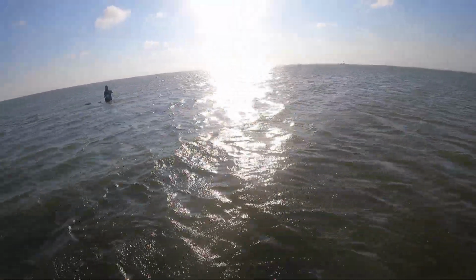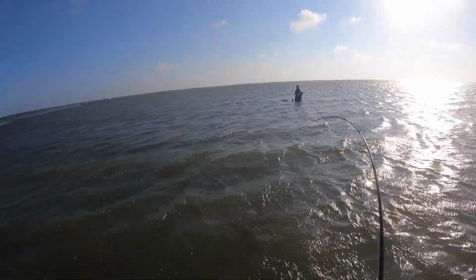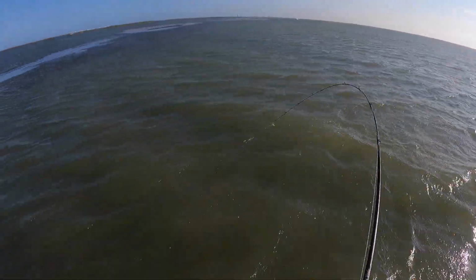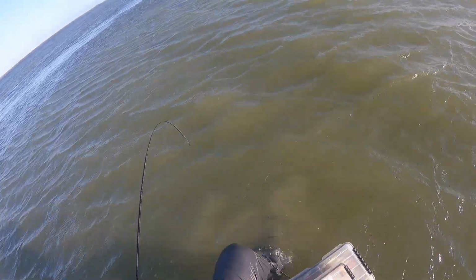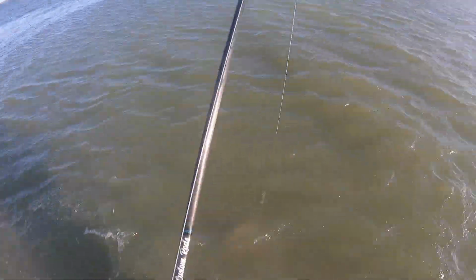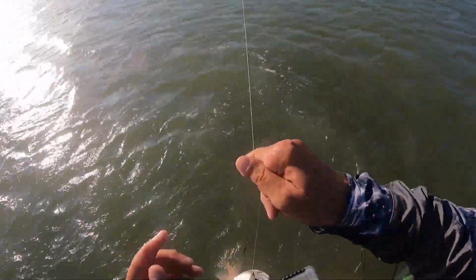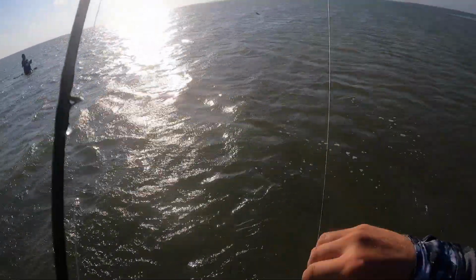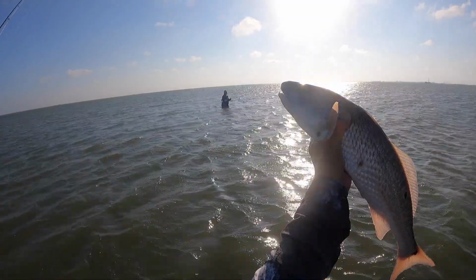40-inch trout. It's gonna be a 40-inch trout. It ain't, it's a red. Oh shit. Dude ran right between my legs, almost hooked me. Caught fish. Huh? That's a caught fish, bro. That's a caught fish. That's 7-7.